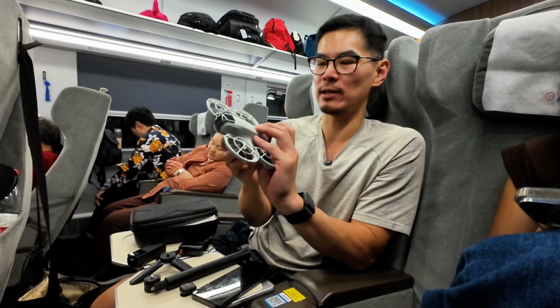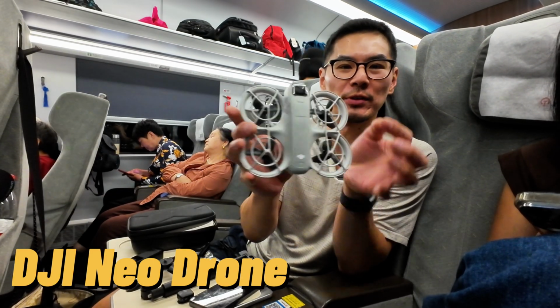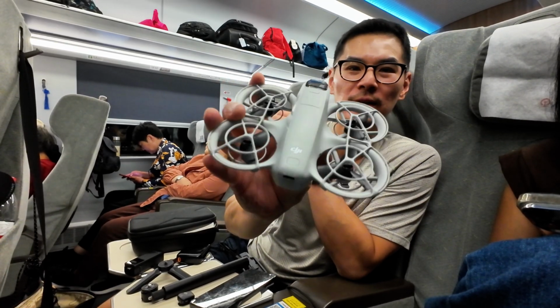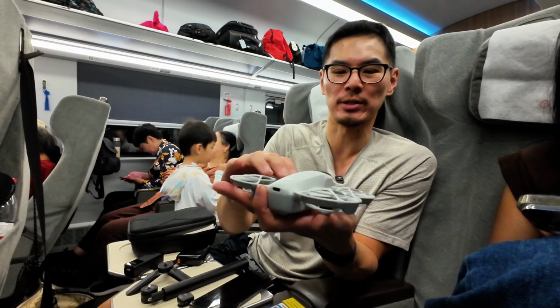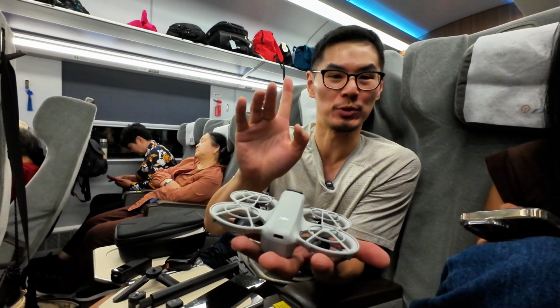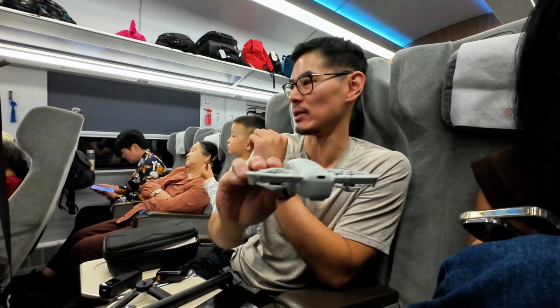And finally, I got this from my birthday. I haven't used it for real yet. I've tested it out, but this is my DJI NEO drone. And the cool thing about this is you don't need a controller, it's got preset buttons here, and I could literally set it flying right now with two clicks of the button. And you can crash it and stuff, and it doesn't really get damaged.